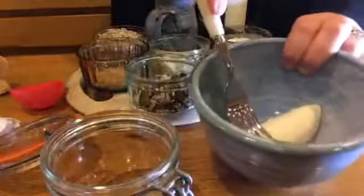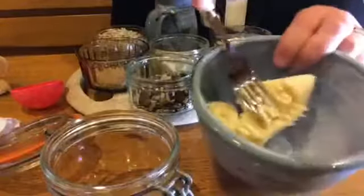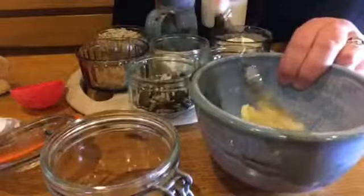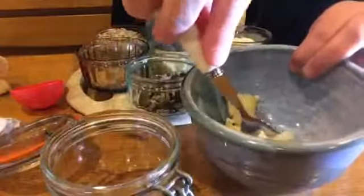So I just mash the banana down so it's all crushed up. And I make this the night before. You can use quick oats. I suppose they're the most processed of all the oats, but you could use steel cut oats or rolled oats, which are probably the best.